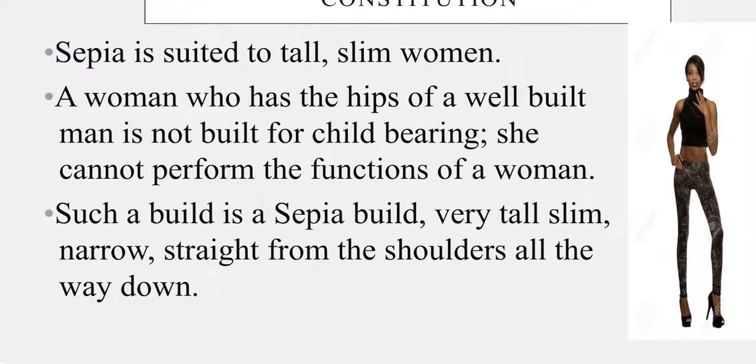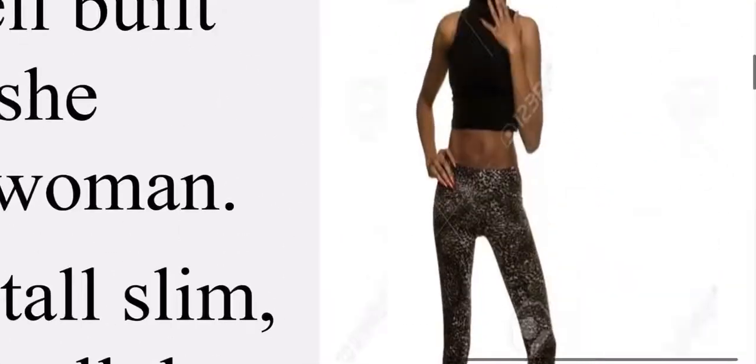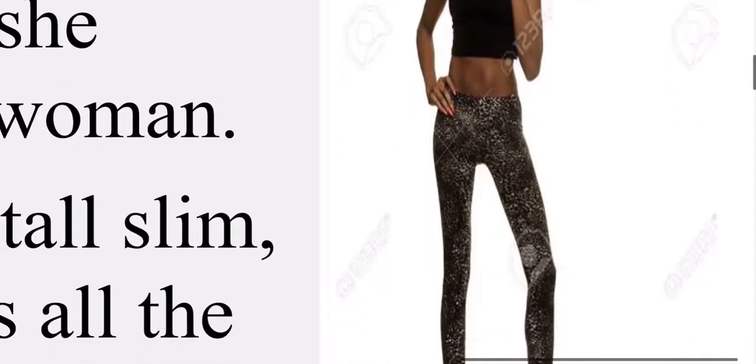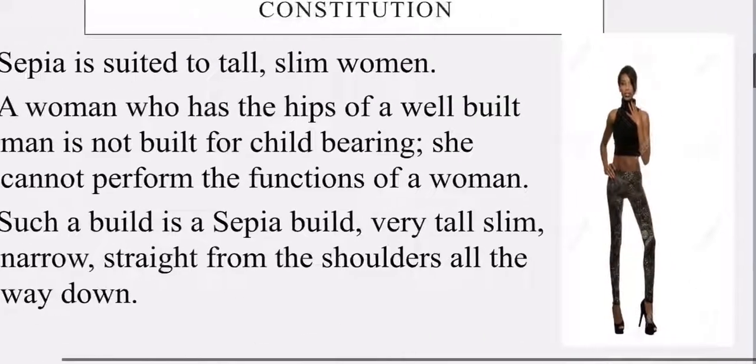Very tall, slim, narrow, straight, from the shoulders all the way down. You can see she is tall, slim and narrow. From the shoulders all the way down, she is tall, slim, narrow. And the pelvis is that of a male.